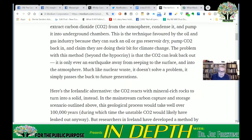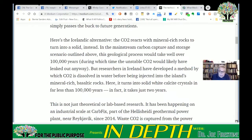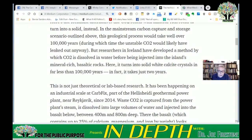Here's the Icelandic alternative. The CO2 reacts with the mineral rich rocks to turn into a solid instead. In the mainstream carbon capture and storage scenario outlined above, this geological process would take well over 100,000 years, during which time the unstable CO2 would likely have leaked out anyway. But researchers in Iceland have developed a method by which CO2 is dissolved in water before being injected into the island's mineral rich basaltic rocks. Here it turns into solid white calcite crystals in far less than 100,000 years. In fact, it takes just 2 years.